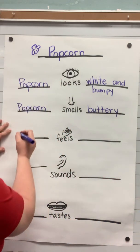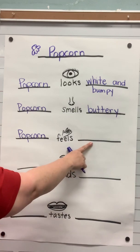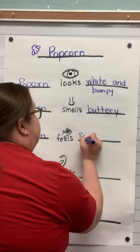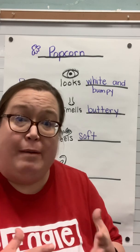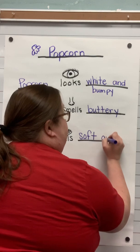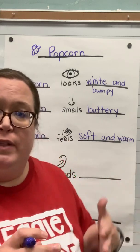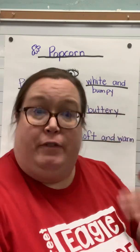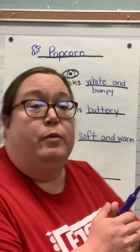Popcorn feels soft. It's pretty soft. It's not usually hard. And oh, you know what? If it's just been popped, it feels warm to touch it, right? So I'll say soft and warm. Now, when you're doing yours, if you think of one way to describe how it looks, you don't have to put two things. If you think of two, you can write two, or if you think of many things, you can write many things there. This is going to be yours, okay? So you write it however you want.